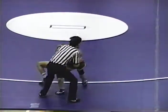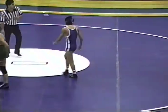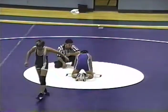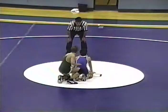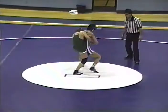There are several ways of scoring in a wrestling match. The first, of course, is the takedown. When they start from a neutral position where both wrestlers are standing facing one another, the one who brings his opponent to the mat is awarded 2 points. If a wrestler escapes from the bottom position, which is often called the position of disadvantage, an escape is worth 1 point.